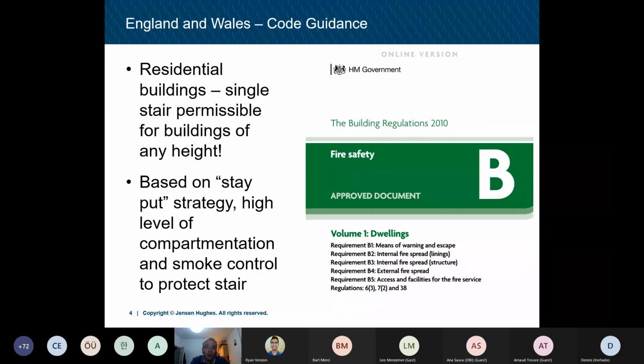Since Grenfell, Scotland, which has a separate building control system, has changed its guidance to recommend 2 stairs above a height of 11 metres, I think, and it's possible there will be changes in England and Wales in the not too distant future.